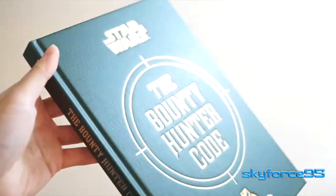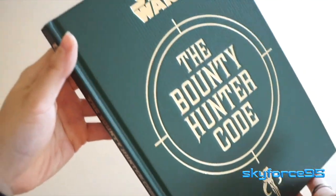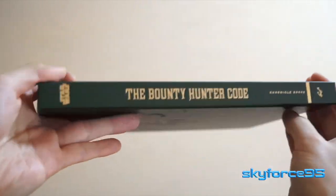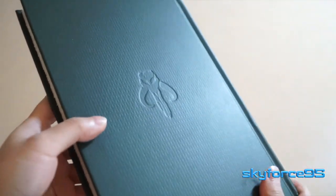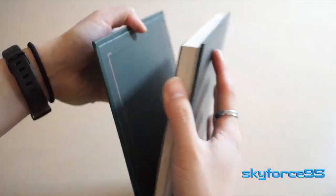Next up is the Bounty Hunter Code. The cover design has gold inlaid now, and it has a kind of a sharpshooter target surrounding the title of the book. Spine continues on with the gold inlaid, and on the very back is kind of the Bounty Hunter logo engraved. Edges of this book is also again made to look old.